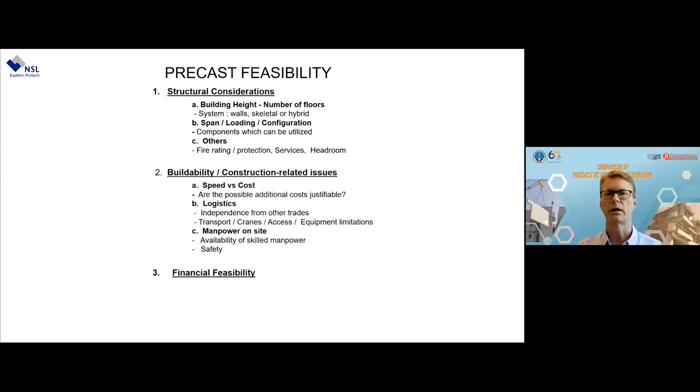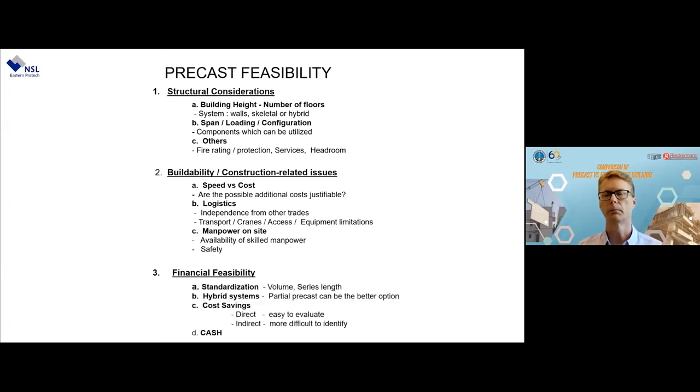Massive change even in this region in the last 10 years, where it seemed that no one cared, and now a lot of emphasis is being put on safety. Financial feasibility, these are the things that affect it. Standardization, as I mentioned earlier. We need to get repetition, and I'll tell you why a little bit later on. Sometimes hybrid systems are the best choice. We don't even try to push everything into precast. We use a combination. It could be steel and precast, it could be cast in situ and precast. Could be many things to get the best, cheapest option for building.